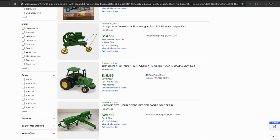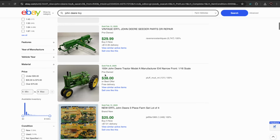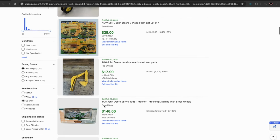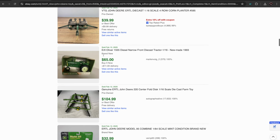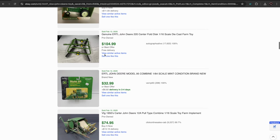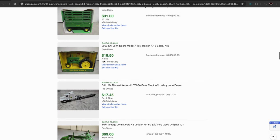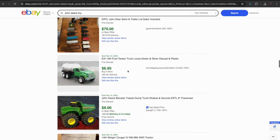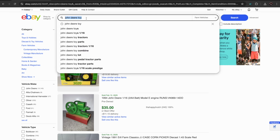These tractors, look at this, $20, $17, $11, $28, $28, $30, $38. Here's some John Deere. They're not gold mines, but they will sell, and they sell quickly. I looked at the sold versus active sell-through rate, and it's very, very good, 30, 40%. Obviously, it depends on what it is. Some of them are worth $87, some only worth $10, $15. Keep an eye out for them, though. Not a huge market, but there are 14,000 sold units, so keep an eye on John Deere items.